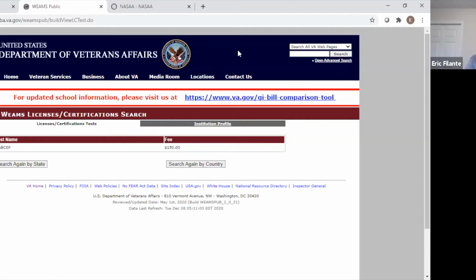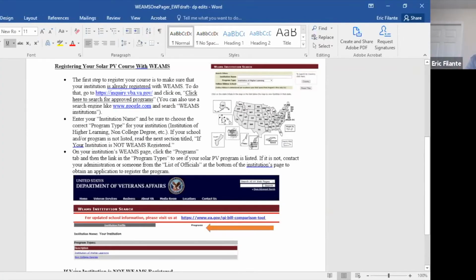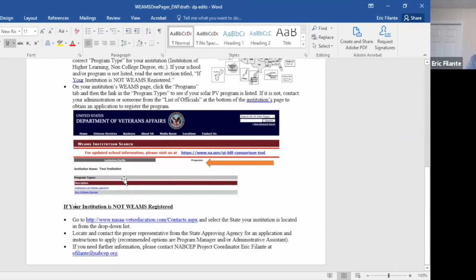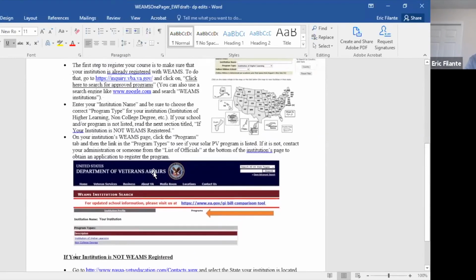So going back to the document, when you search for your own institution, you should see that screen come up listing your institutional profile. That's on the left-hand tab. And on the right-hand tab, when your institution pops up, you should see a programs tab. Now, your program types are listed in two different categories. Those are the institution for higher learning, where you can find your associate's and your bachelor's courses, as well as non-college degrees, where you find your licenses and your certification courses that have been approved by WEAMS to be administered for GI Bill benefits.